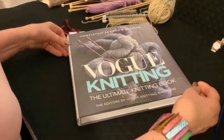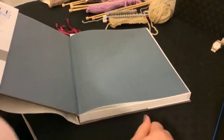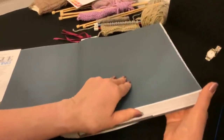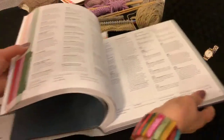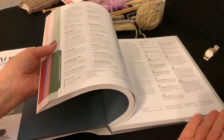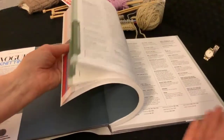Anyway, the reason I really like this book is that it's not only good for beginners, it goes beyond that, to every level. So I'm going to swivel around so I can turn the pages a bit. This one was published in 2018, so it's relatively new. But what I love is that it has everything that you need. If you're a beginner, you can use it. If you're intermediate level, there's some really good stuff here. If you're an advanced knitter, there are advanced techniques.